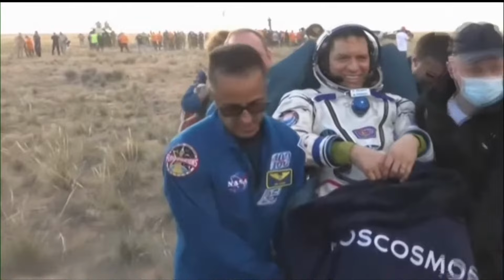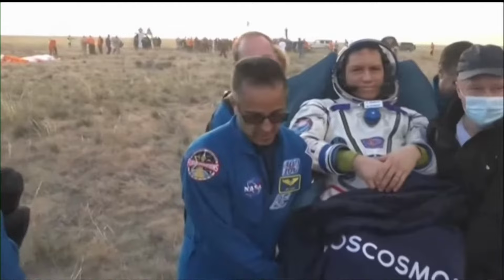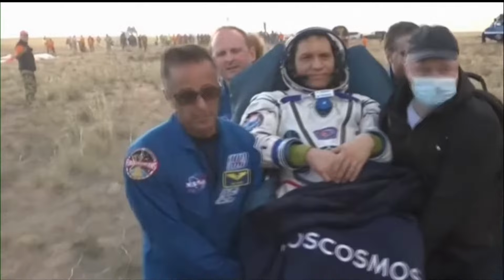The crew will get out of those Sokol launch and entry suits. They'll put on comfortable flight clothing and prepare for their helicopter flight back to Karaganda, Kazakhstan, and eventually their trip back to their respective hometowns. Rubio coming to Houston, Prokopyev and Patelin coming to Star City, Russia.